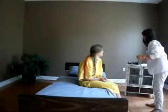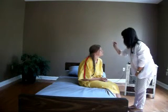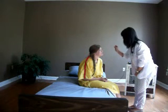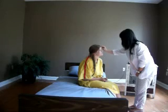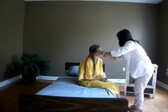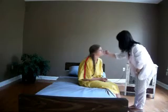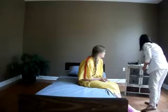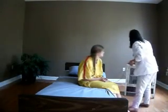We are going to now test light sensation. I'm going to take this Q-tip and go on the left and right side of your forehead, your cheeks, and your chin. I want to know that you feel this equally and you have a sensation. So this is your left side. Do you feel that? Okay, your right side. Your left cheek. Your right cheek. Your left chin. And your right chin. Okay. That concludes the head and face exam, and now we're going to start with the eyes.